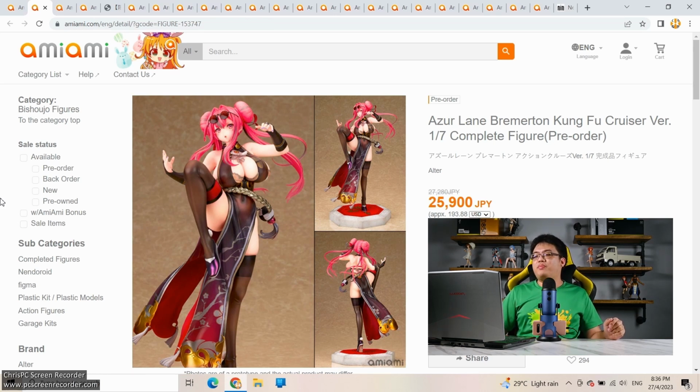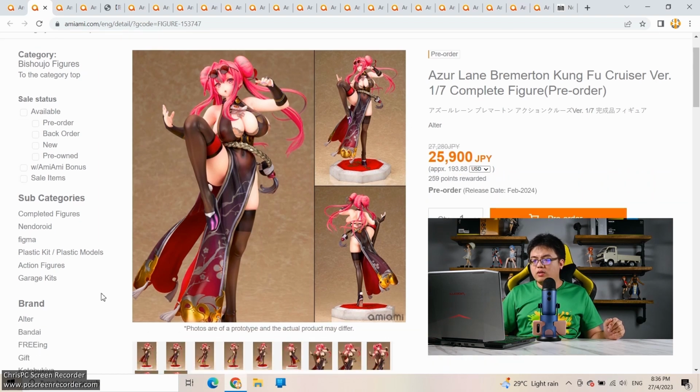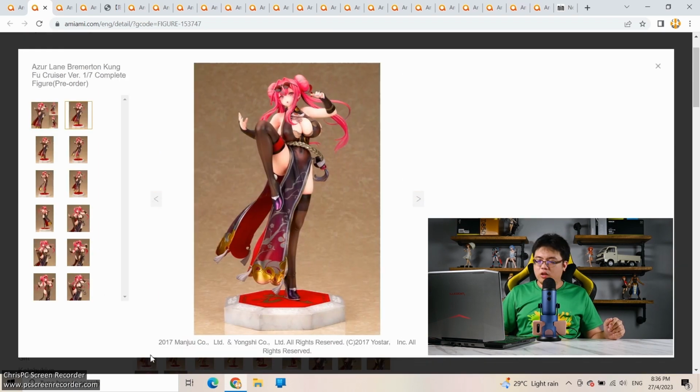From Azur Lane, we have Bremerton Kung Fu Cruiser version, 1/7 scale by Alter, 26,000 yen. Yeah, normal price for a 1/7 scale nowadays, not cheap, yes, but it is Alter we are talking about. If you like what you're looking at, pre-order it or buy it after release. Personally, I am very interested in this figure.